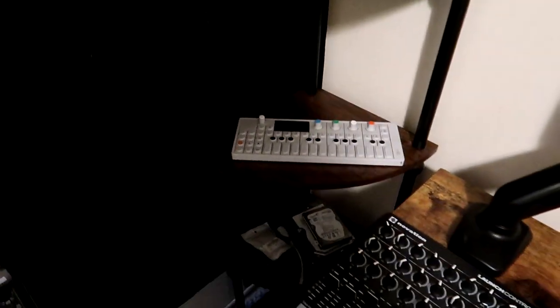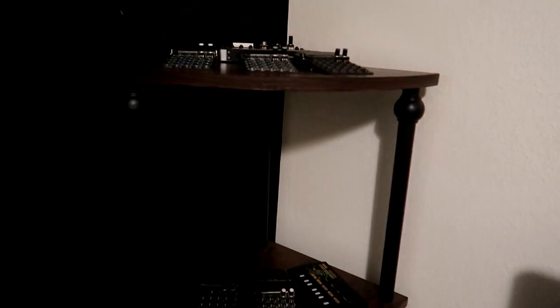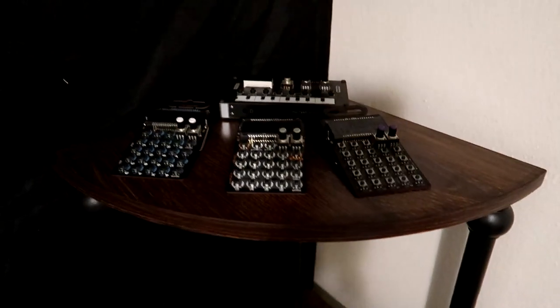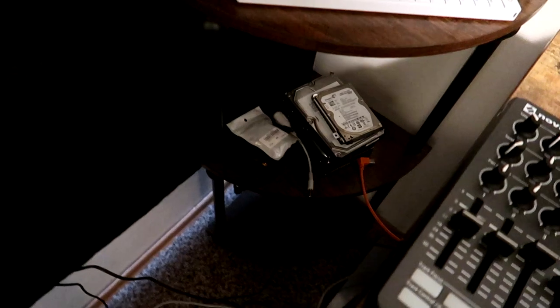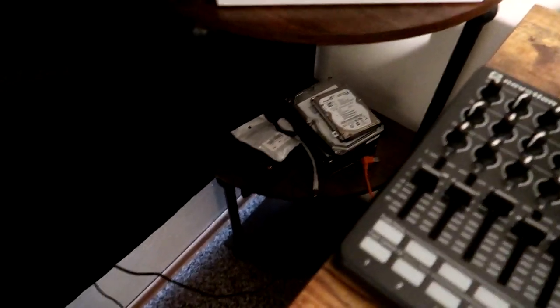I've got this 3-tier shelf here that used to be in our living room, but we replaced those when we moved. So now it lives in here, and it's nice storage for pocket operators and just random things. So I got the OP1 on there, Monotron delay, a couple POs, NTS1, some POs on the top shelf. And down below, out of the view of the face cam when I use it, I've got some old hard drives and stuff like that.